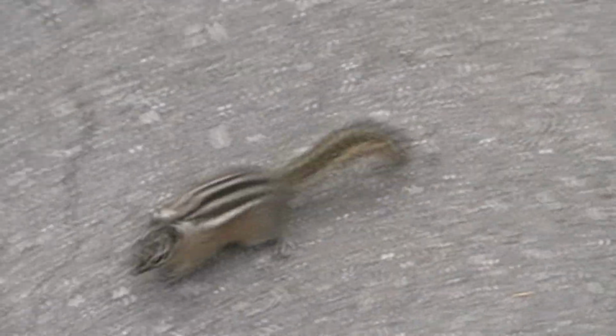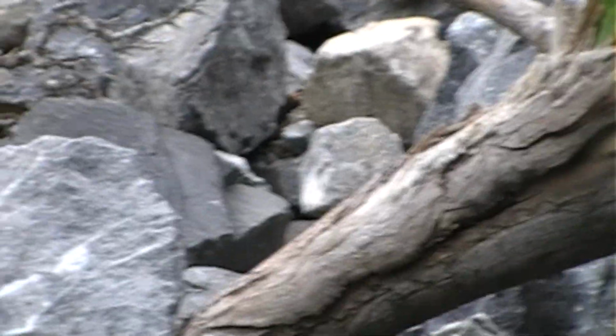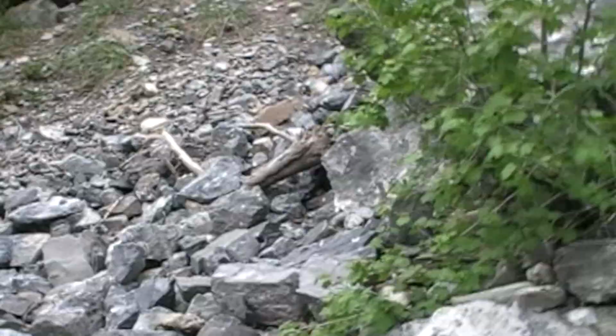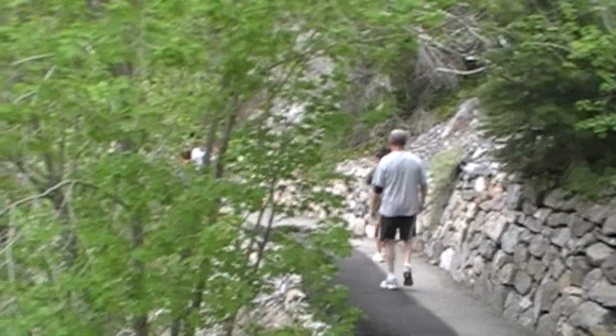Good morning. Oh, running up the rocks. Hey, we're not as cute as a chipmunk, but you can take our picture too if you want. Yeah, I didn't think so. That was totally unexpected, having a little chipmunk come up to you that close.